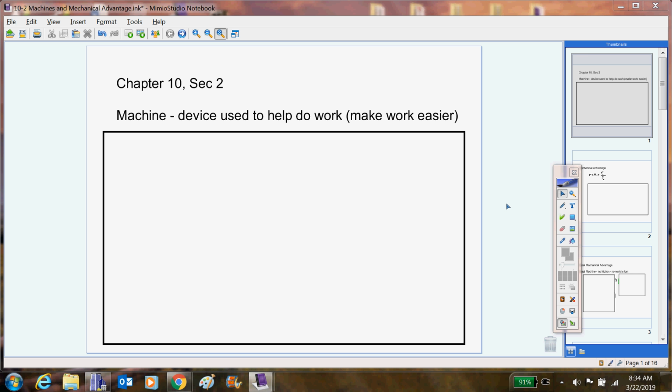Like, for example, if you need to use a jack in your car when you have a flat tire or some kind of something that you need to do. Personally, most of us can't just lift up a car, okay? So you'd have to use some kind of device. So the machine that you would use to do that would take your little bit of force and magnify it into a large amount of force.